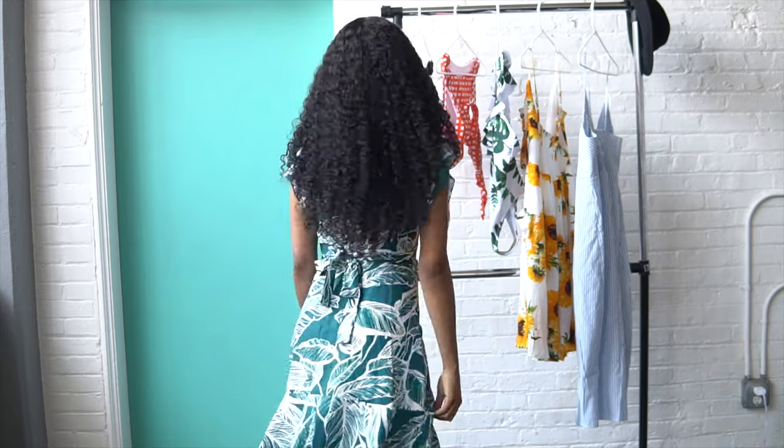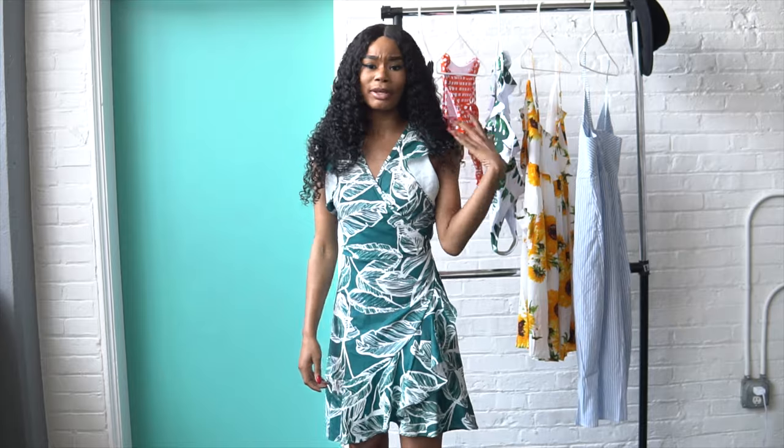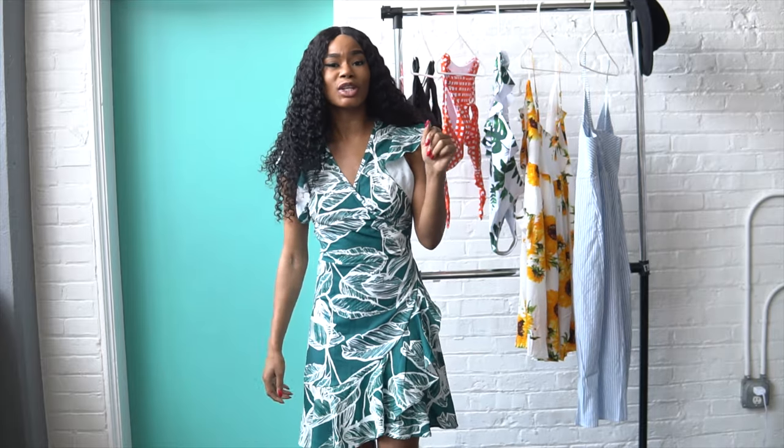Personally, I think that this dress is my fave. I just finished this lookbook, but I don't think I'm gonna take this off. I'm about to wear this dress all day long.